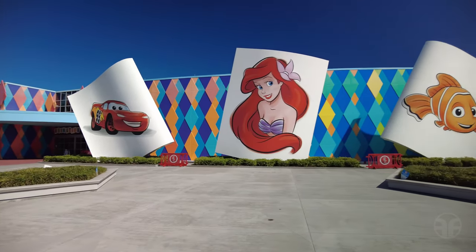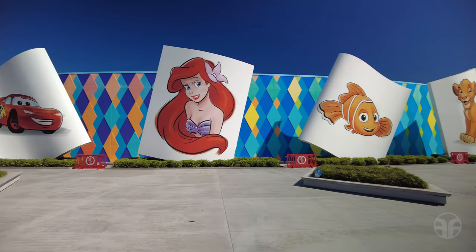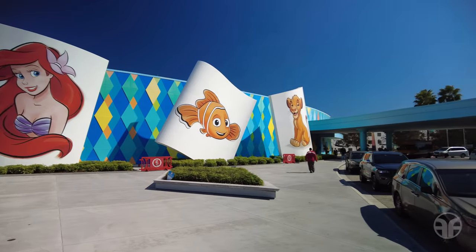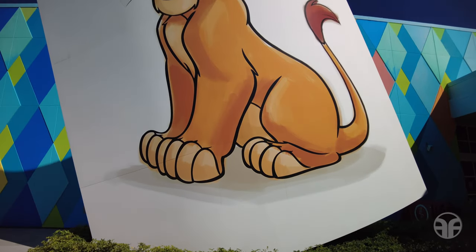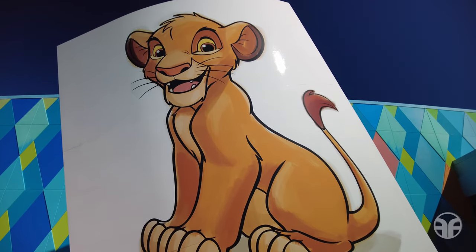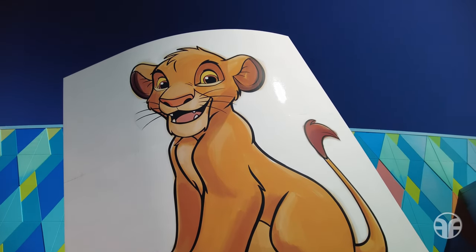At Disney's Art of Animation Resort, create your own animated adventures amidst a family-friendly atmosphere designed with popular Disney films in mind. Be surrounded in the artistry, enchantment, and magic of Disney and Pixar movies.